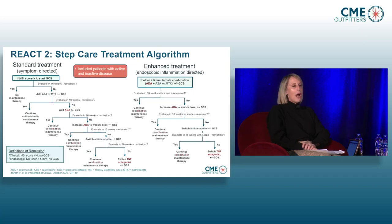REACT 2, which was the upgrade version of REACT 1, was this idea that we wanted to see whether or not step up care, which I don't like the term, but that's the intonation, versus making decisions using endoscopy, which I just commented you can't use subjective only to make a decision. And here we are, still using the Harvey Bradshaw, but using some endoscopy markers to help decide whether you just use standard treatment approach or whether you enhance your treatment based on endoscopy. And you think, wow, that's a lot of endoscopies who went into this trial, but this was the design of the trial because we said the first one didn't result in any meaningful events.